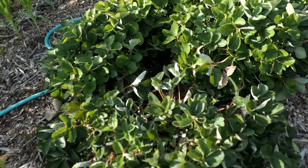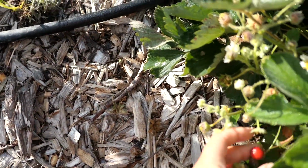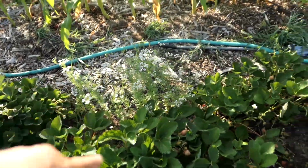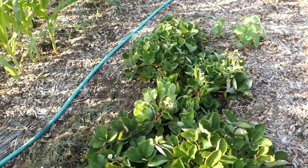Our strawberries are coming back for round 2. We picked some more ripe ones yesterday, and this guy's ready. It's pretty crazy just how they're doing. And then the cilantro is going to seed, which is fine. More cilantro going to seed. The lettuce, well, it's just doing its thing.